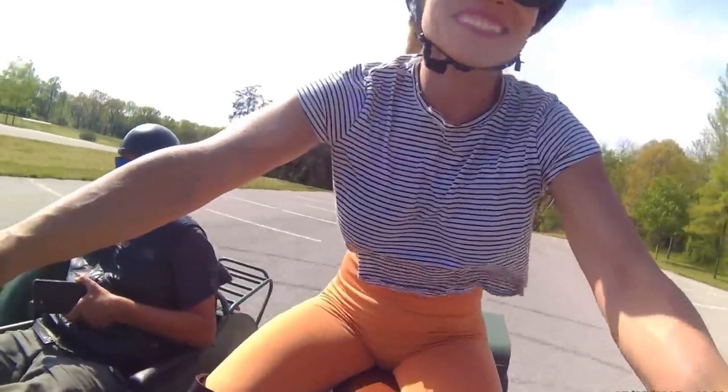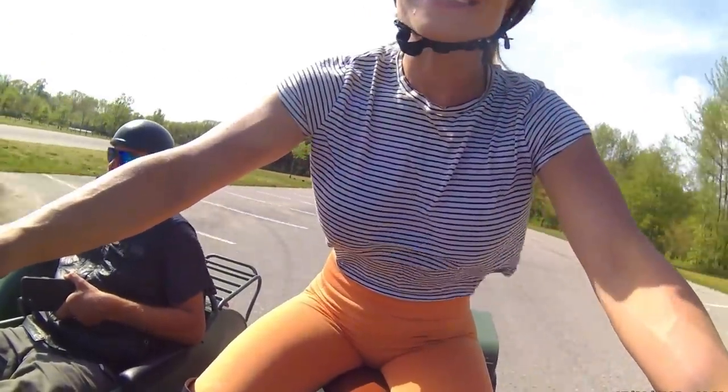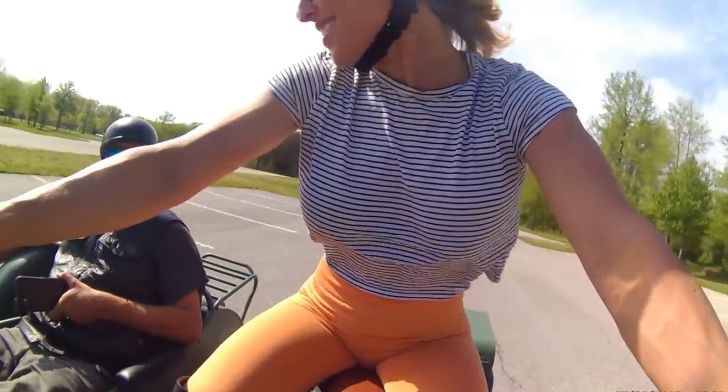Hope you guys enjoyed our ride on a Royal Enfield Bullet 500 with the sidecar.